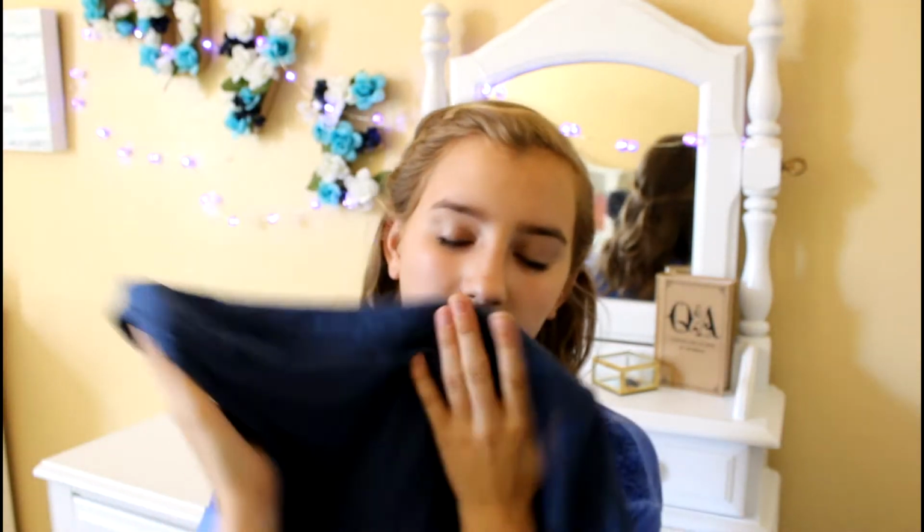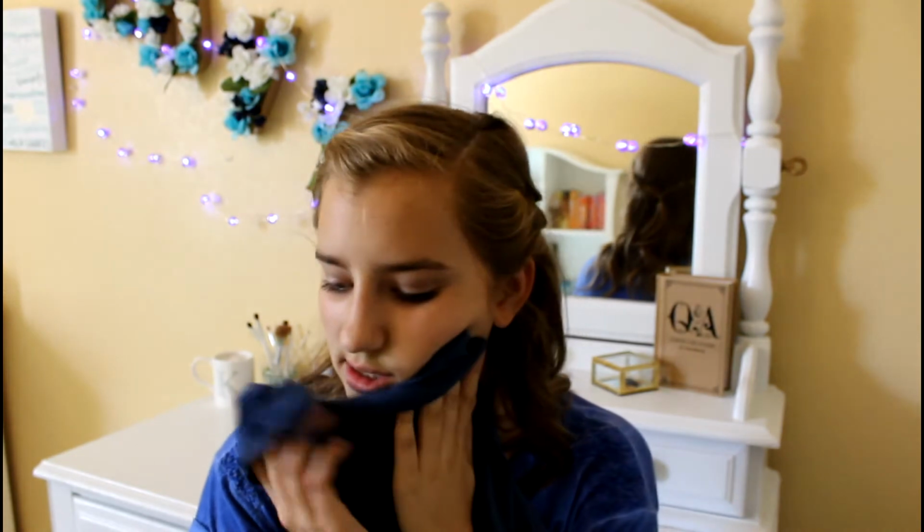This shirt is my favorite shirt. I wore this shirt in the water challenge with my friends. It's from American Eagle, and it's the soft and sexy tees. It's just so soft and comfortable, and it's this loose blue color, and I love this blue color. It's just the best shirt.